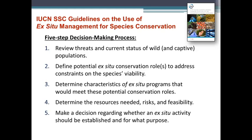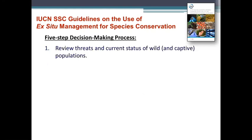I think it's very important not to skip those steps, even if you think you are confident that you know what you're doing. Certainly when you work with partners, it's important that everybody has the same idea of what you will be doing. So let's have a look at each one of those steps in turn. And the first step is to review the threats and the current status of wild and captive populations, which is fairly self-evident, I would think.